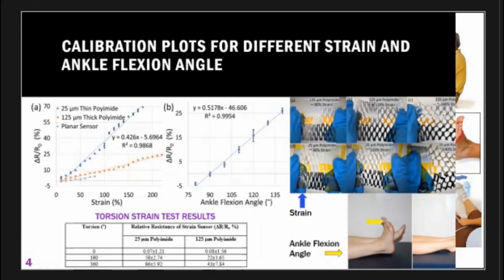Then we did the ankle flexion angle calibration plot, flexing the ankle up to 135 degrees. We also did the torsion test by twisting and deforming our sensor at certain angles, from 180 degrees to 360 degrees, and we took the measurement of the relative resistance of our sensor.